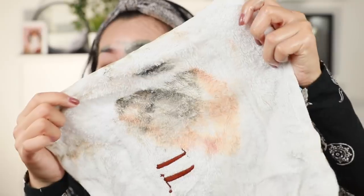I'm gonna dip it in this water. Okay, so I'm gonna wipe off this side first. Okay, so that's one sweep and that actually took off a lot of the makeup. Okay, let's do the other side. Oh my God, there's a lot of makeup that's coming off. I forgot what it's like to use a flannel. It's so much space rather than a little face halo, you know?